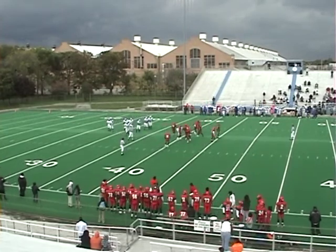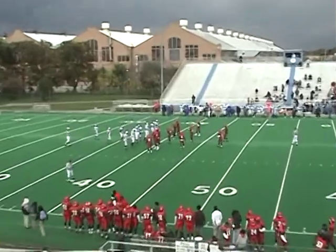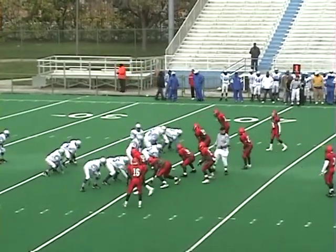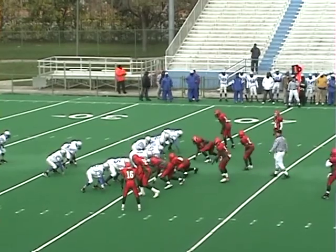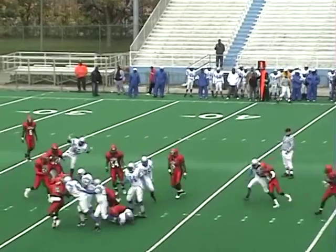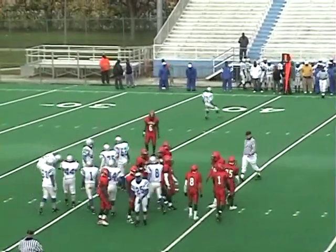That's what I thought. Okay, there it is. First and 10 Eagles from their own 40-yard line. First play, and down, pick up of maybe 3.